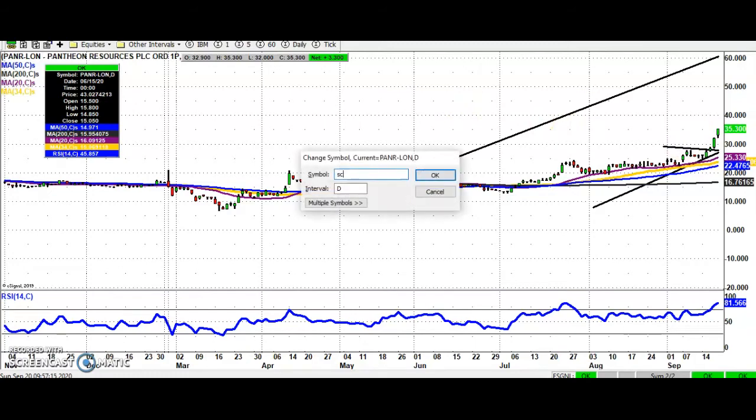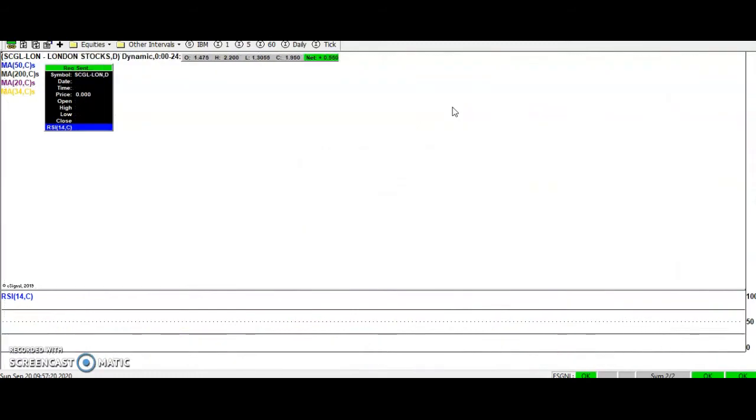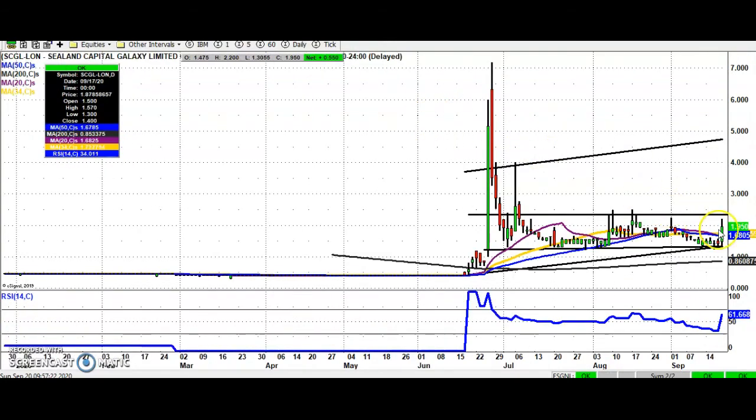Last stock of the day is one which had a bit of a flurry on Friday. Still waiting for the main level to break here for Sealant Capital. So we call that, I suppose, around 2.25 pence. If we can break that, because obviously we've failed there quite a few times now, then we are looking towards 4 to 5 pence, which would be the top of that rising trend channel from June.